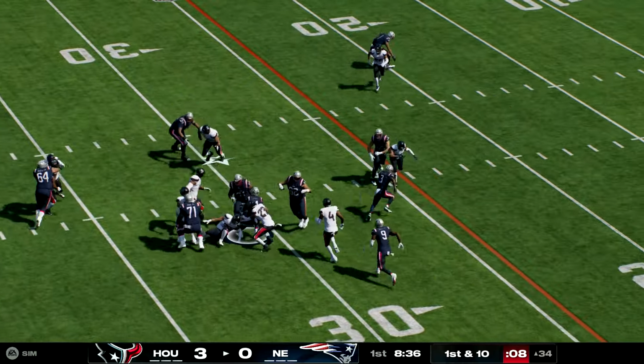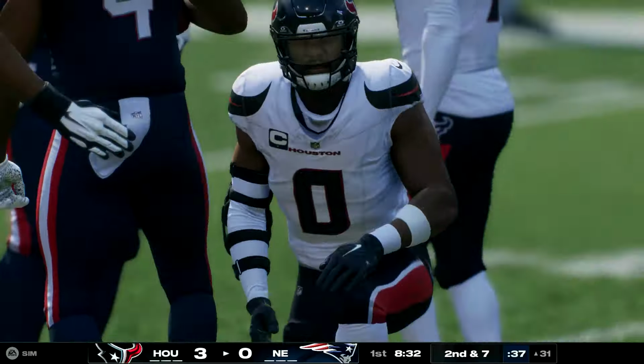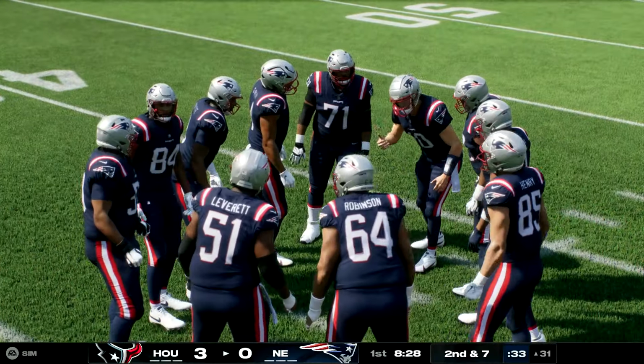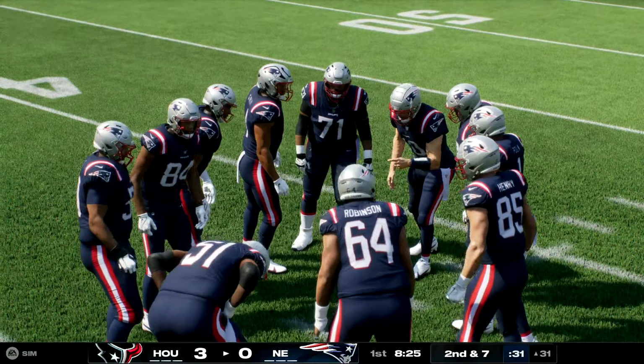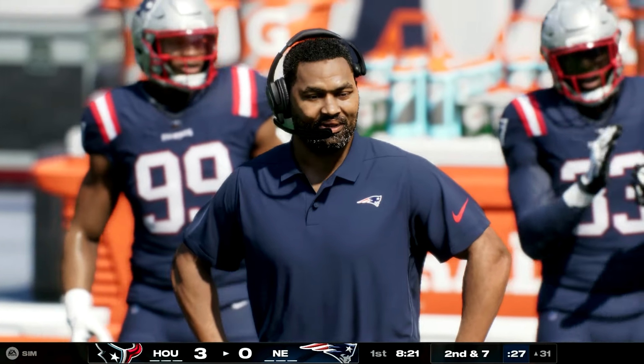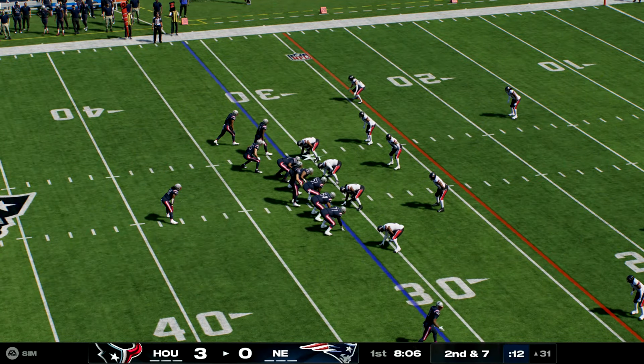On the ground, Gibson. He'll take this ahead. It's a pickup of 3. It is Azeez Al-Shire with the stop. Second and 7.